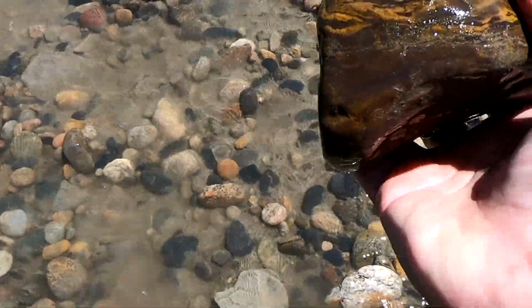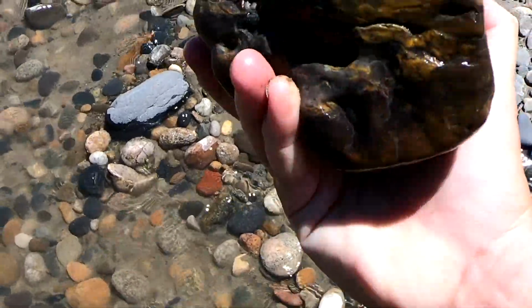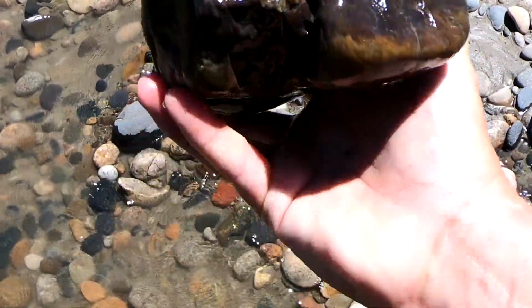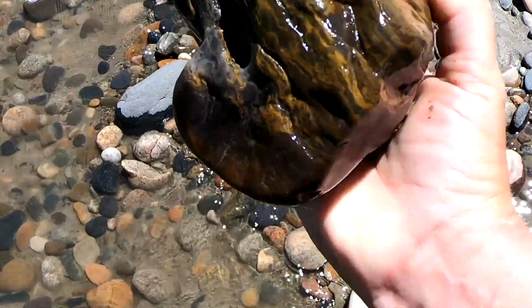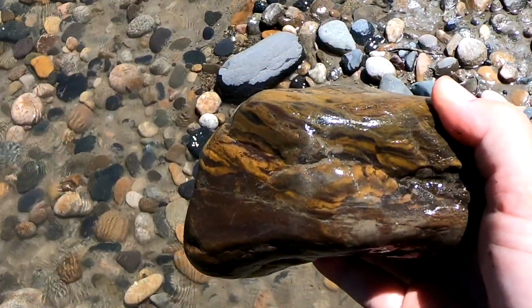Okay, I just picked this up out of the water, hoping against hope that it wasn't something cool because I didn't want to carry it. And look at the lines in this jasper. Just imagine what that's going to look like once it's slabbed.